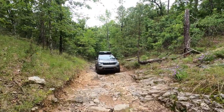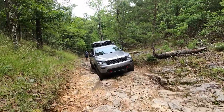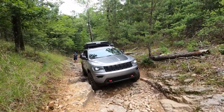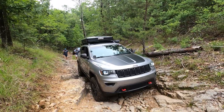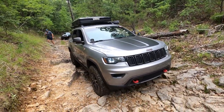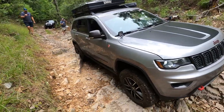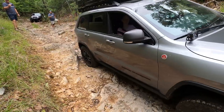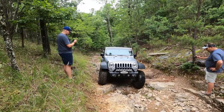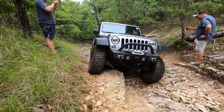Kara is just driving this trail like she's been doing it forever in a Trailhawk. Independent suspension all the way around, no flex, just crawling it. Now come straight. There you go. Little passenger, little driver.